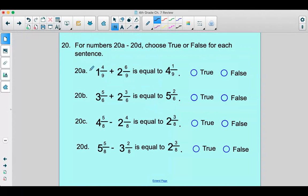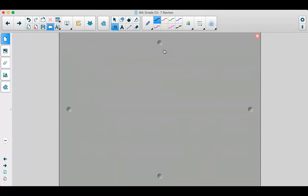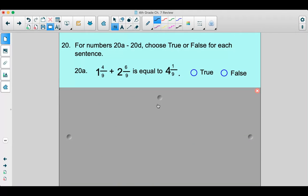For numbers 20A through 20D, choose true or false for each sentence. Okay, now we have to check this out. Ooh, this is just too much on my eyes, so I'm going to cover. If that happens to you, make sure you cover with like a piece of paper or something.